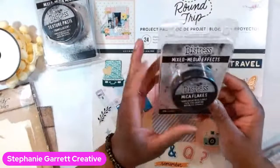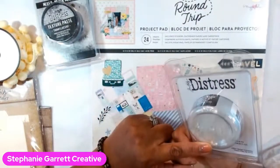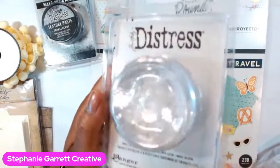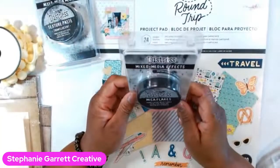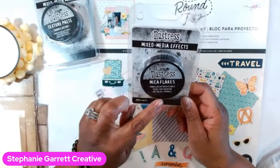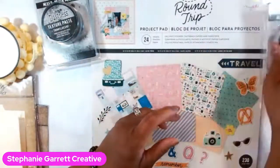And then I got the mica flakes. I didn't own these. I have some mica flakes, but they're different than these. So I decided to go ahead and grab them. So they look like that on the back. Really nice, really cute. You know, Tim brings the fabulousness to his stuff. Translucent mica flakes, ideal for creating nostalgic sparkle. So I thought that would be cool, especially for Christmas time. That's what I was thinking about.